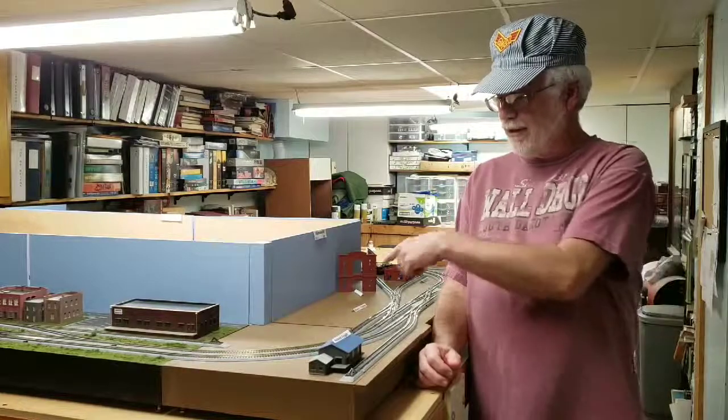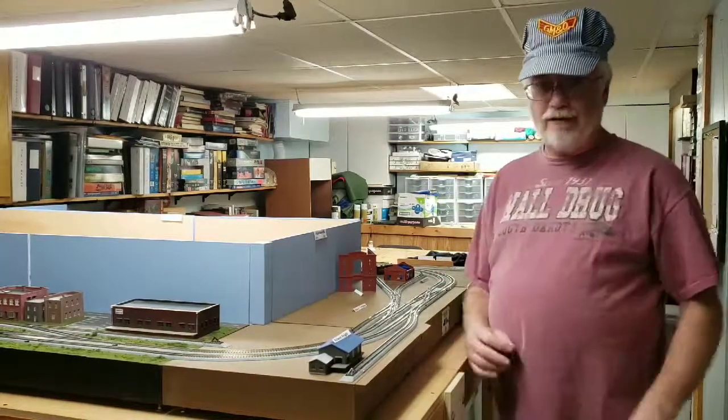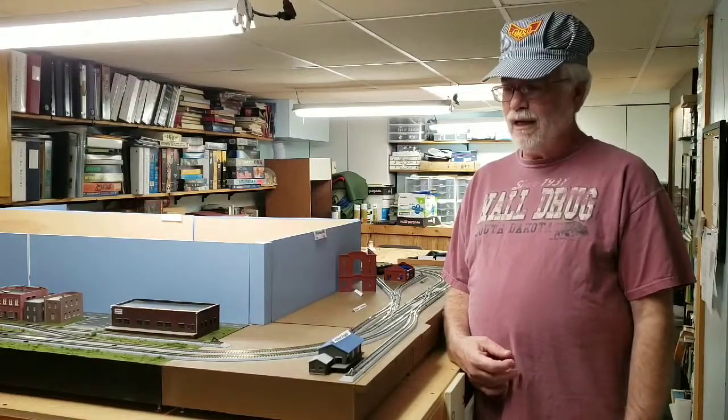First and foremost, though, as far as progress on the layout, you might notice that there's a building missing. That's because it's upstairs being painted and getting all ready for putting on my layout. I have two other buildings that have to be modified and then finished, and then hopefully I can complete the last scene on my layout. So I'm looking forward to getting that done. I'm starting slow but steady, which wins the race, I hope. So I'll keep you informed.